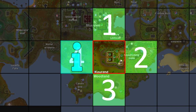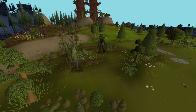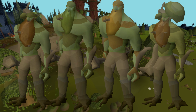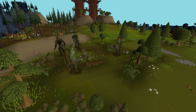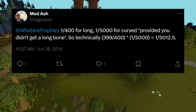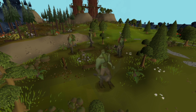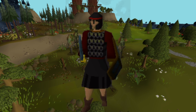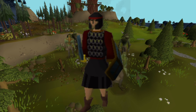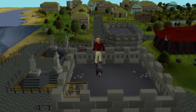Setting forth into the West Kurend woodland chunk promises to be a substantial endeavor. This chunk is the domain of the formidable moss giants, notorious for their elusive long and curved bone drops. The coveted curved bone, in particular, boasts an extraordinary rarity with a drop rate of 1 in 5,012. Fortunately, this chunk has become significantly less perilous since I've armed myself with my trusty rune scimitar, a game changer in my adventures. That concludes our journey through the currently unlocked rollable chunks.